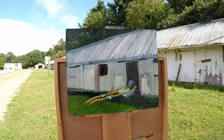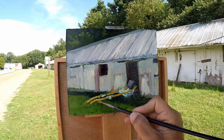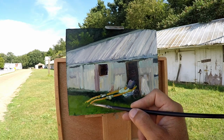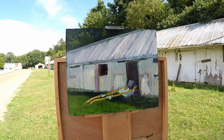Okay, so I guess I'll probably tighten that up a bit later on. I can come back in here with the green and get these lines a little tighter, but not at the moment. I'll wait for this paint to kind of settle in, and then I'll take care of that later. All right, so just one more thing here, and I think I'm gonna call this one. Actually, maybe two more things.